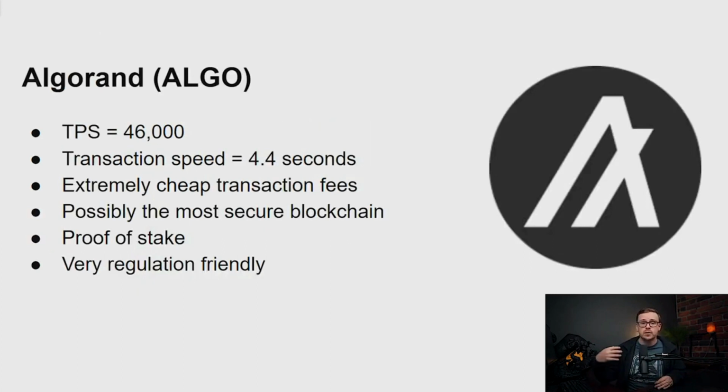Algorand is another one that's supposed to be incredibly fast. They claim 46,000 transactions per second. It's extremely cheap, pretty fast. Transaction speeds 4.4 seconds, and it's possibly the most secure blockchain that does those high TPS. It's also proof of stake, and it's very regulation friendly. So this is another one of the big players.